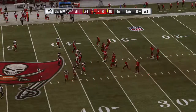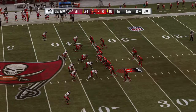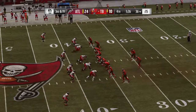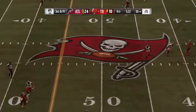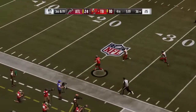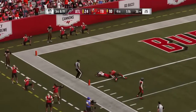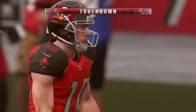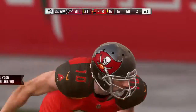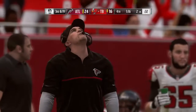Winston needing a big play after the sack as he leads the Bucs up on 3rd and long. Ready. White 25. To throw, Winston. He finds Humphries. Past the 20. Touchdown, Tampa Bay. Adam Humphries, his 2nd touchdown of the afternoon. And the Bucs are able to make this a close game again.